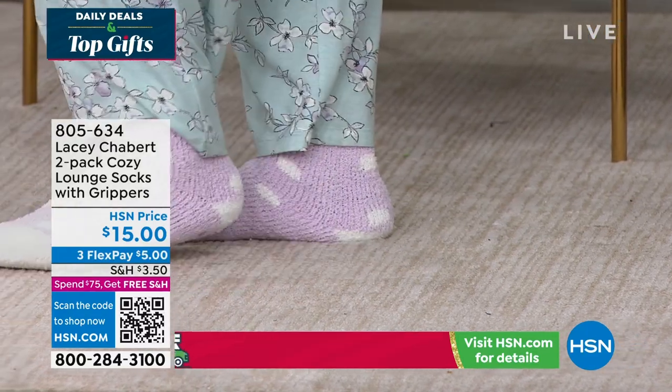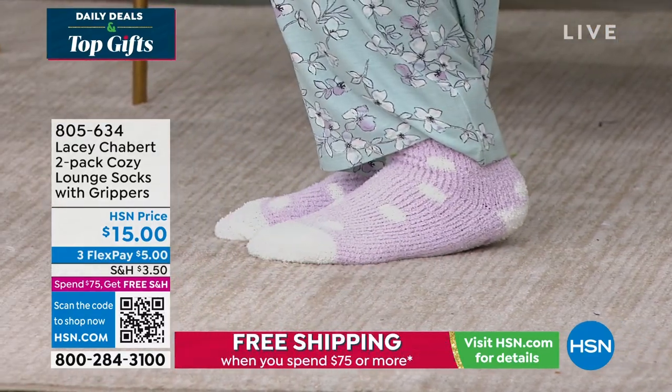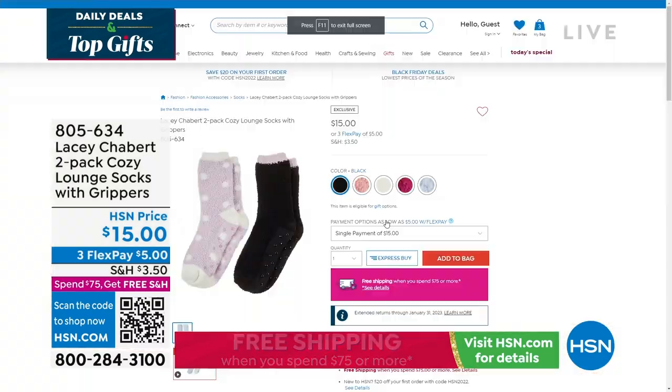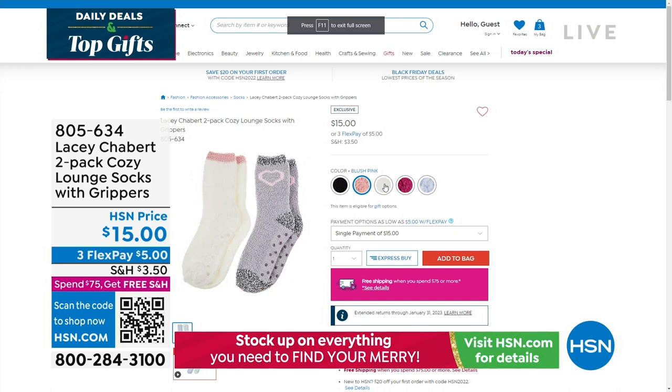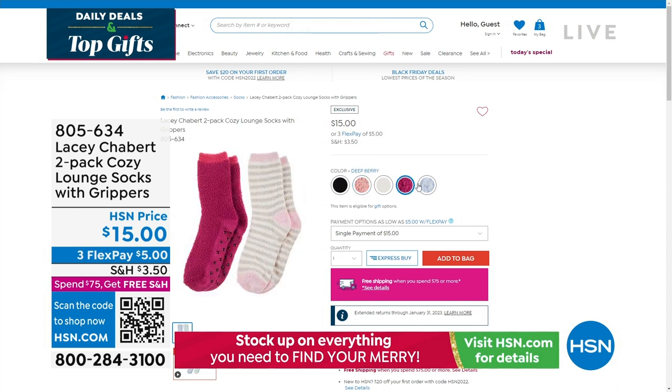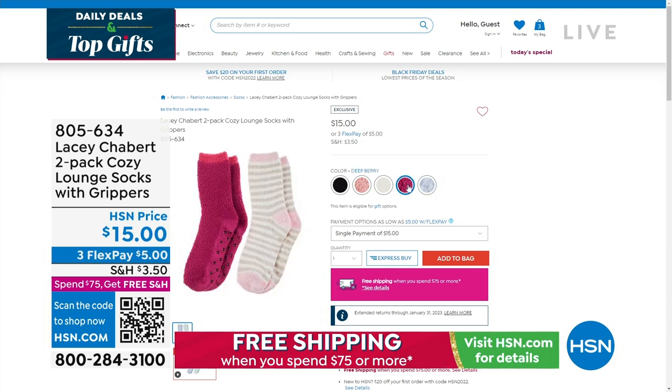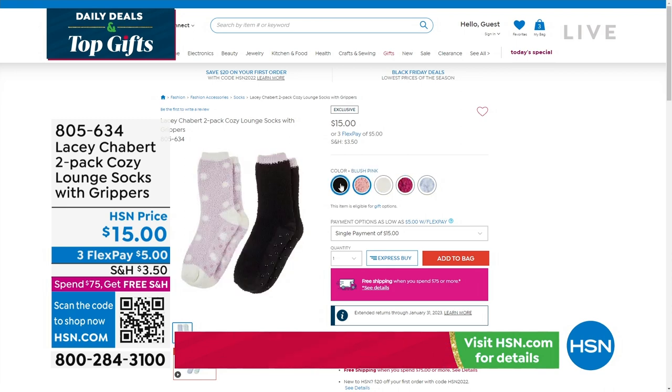So you get the one solid, and you get one novelty print. We have them in black, blush pink, cream, deep berry, and ice blue. They're one size fits all, but the grippers underneath are great, and they're made out of a really soft, cozy knit, so it's a delicious knit as well.